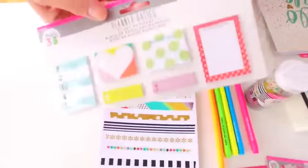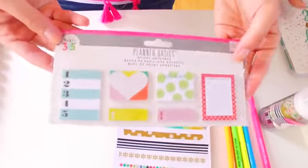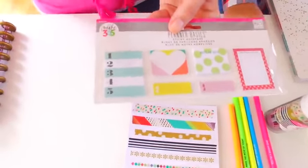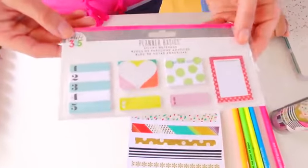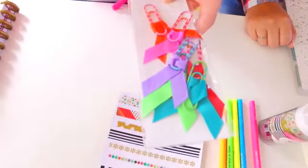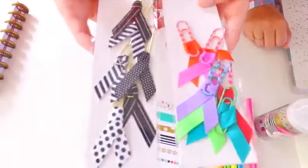And then the sticky notes, these are really fun. This one has the numbers on the side to make your little list. Love that. Then here are the clips. These ones are more colorful, with the ribbon on it too. You saw the black and white one, and there are colored ones too.